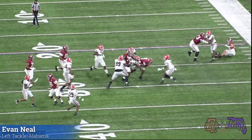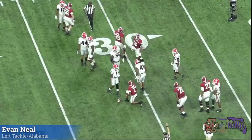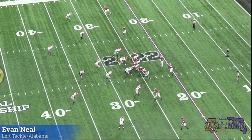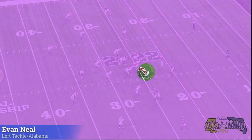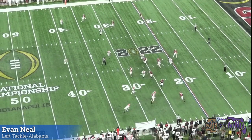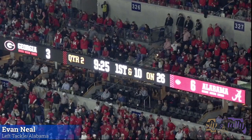Now, because it blurred out a little bit from this view, watch it from the all 22. All right, this is Neal right here. This is him right here. Right there. Watch this. Run, fella. Both of y'all get out the club. I don't care if y'all was friendly. Get out the club. And that's the last play I got on Evan Neal.